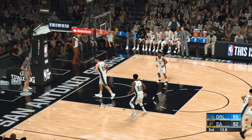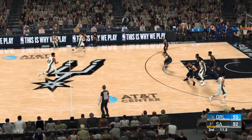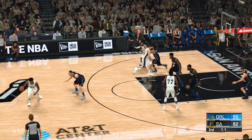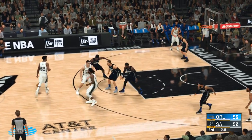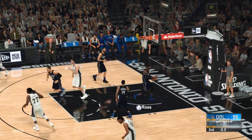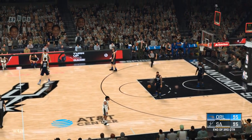Given the size disadvantage, you have to have a lot of confidence to take that shot. And you know what? He does. I mean, in the NBA, you've got to have ways to score over defenders of all sizes. Gay scanning the floor. It's good. This game is all even. He's got 9. That's the end of the third, and it's all tied up.